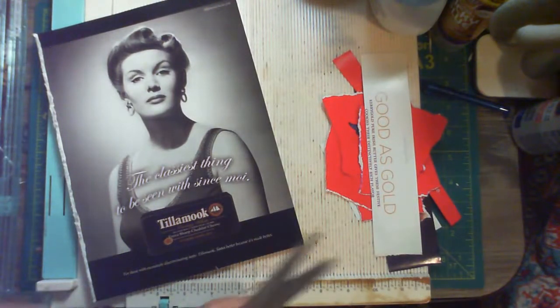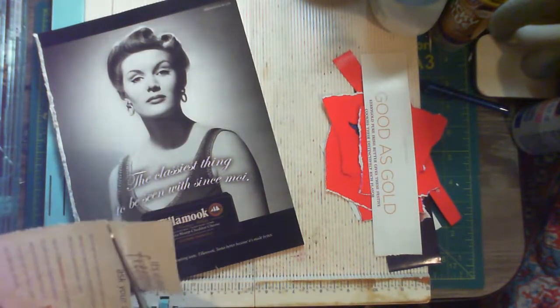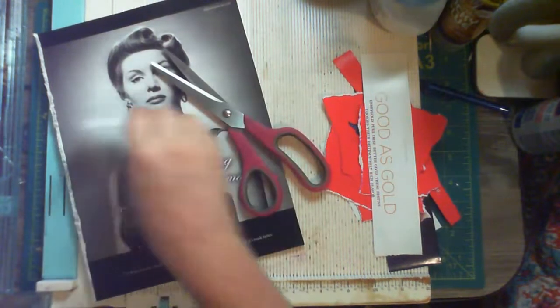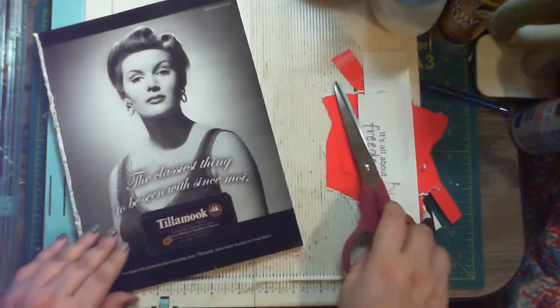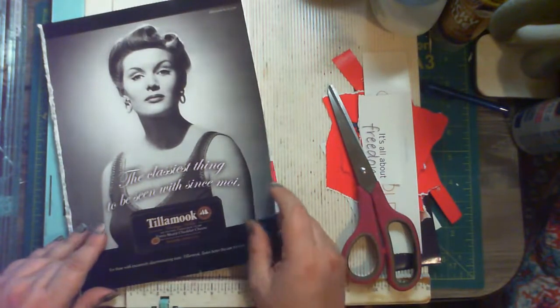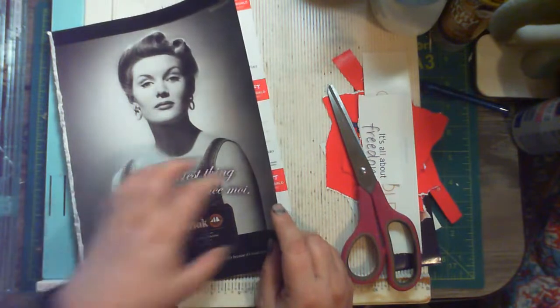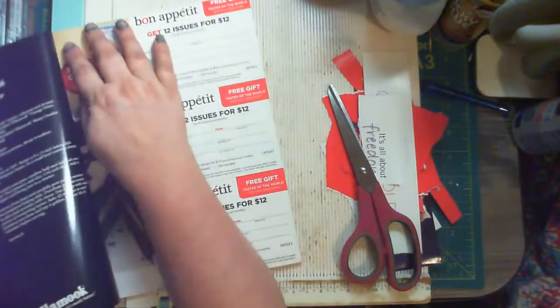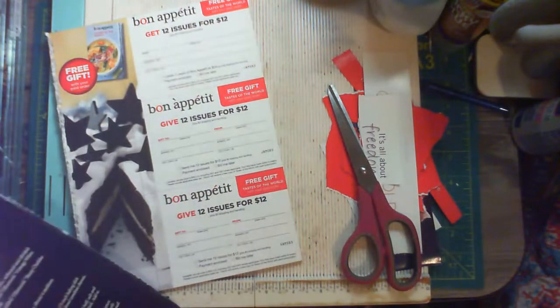Okay. Okay. Freedom. I like the picture of the lady. I don't know that I necessarily like the cheese part, but I like that part. Although I do like cheese as a general thing.